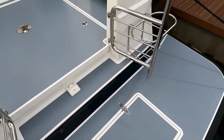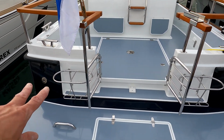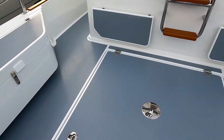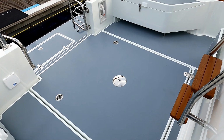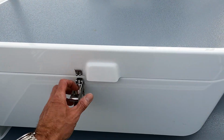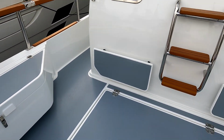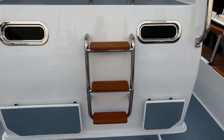If I take a step back here, you've also got these nice double door gates that open, giving you really easy access. A couple of fender baskets on both sides, and you'll notice the dark blue hull colour. We'll come back to that when we go inboard. But straight into the cockpit area, massive engine hatch, which we'll pick up on the way back out. And again, deck shower here, a couple of big storage lockers on both sides, again covered in that anti-slip. A couple of pop-out fold seats on both sides, and then three steps takes you up to the flybridge.